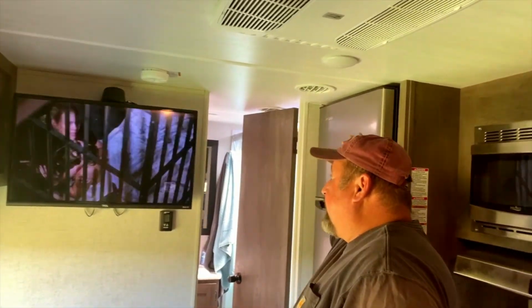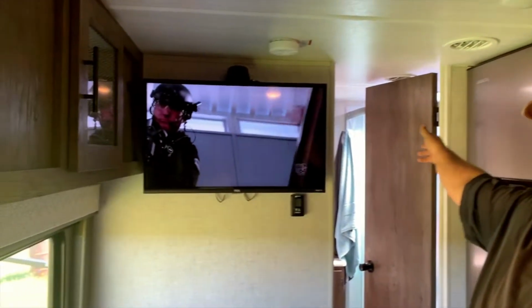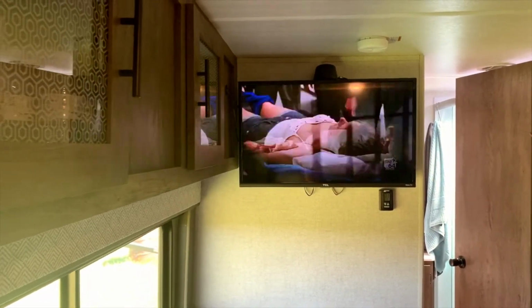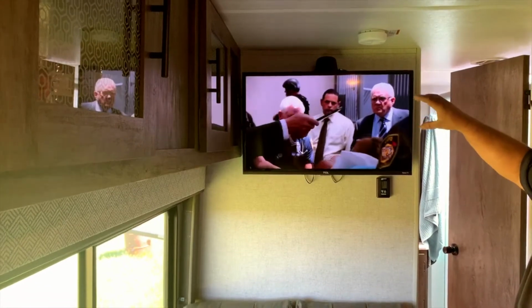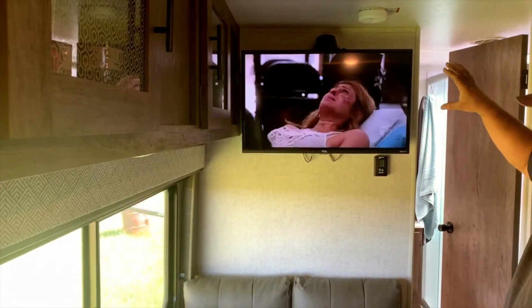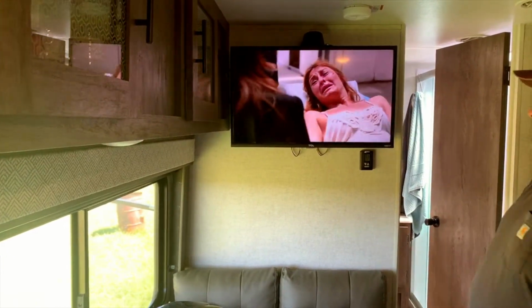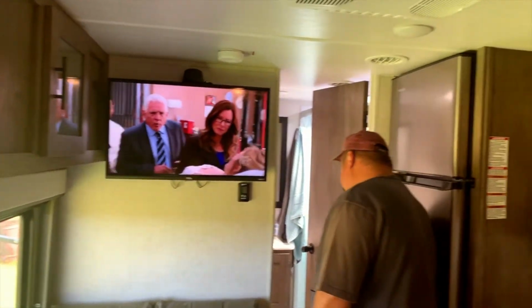Then we mounted a, what was it, 32-inch Roku TV up here. Fills the space in nicely. They had a marker on the wall, kind of gives you an idea where the backer wood is to mount your TV mount. We've had no problems with it at all. It's worked really well for us.